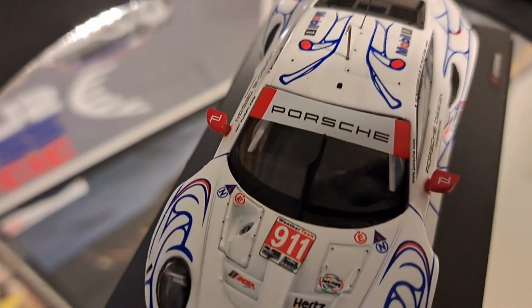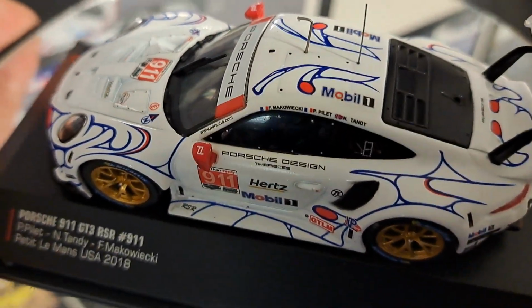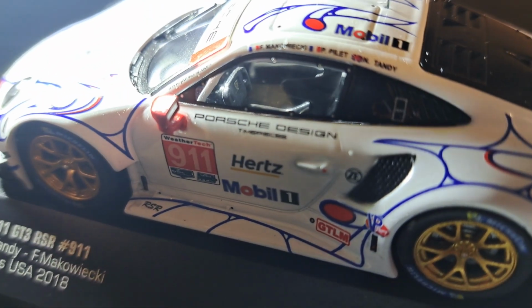The windshield banner looks excellent. The top of the car looks good. I mean, they did a really, really good job with this car. Interior detail is not bad, and you have to really get it like a detail light because these windows are shaded. There you go. Now you can see the interior.